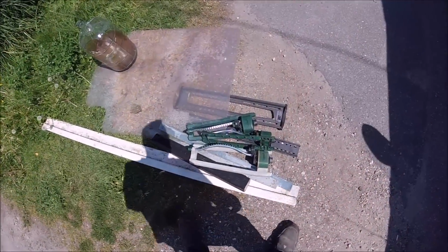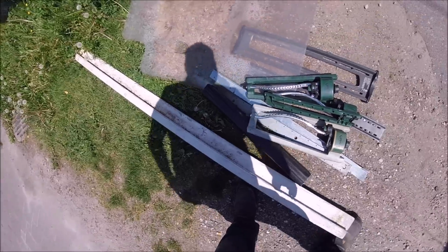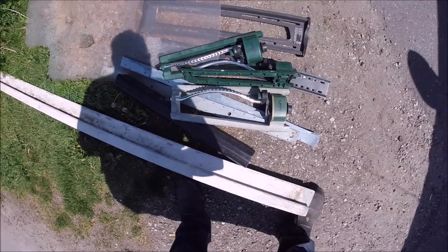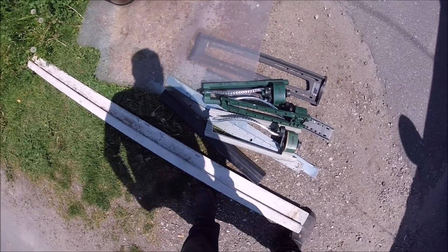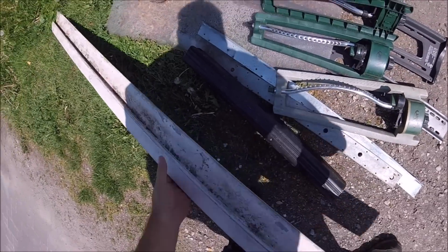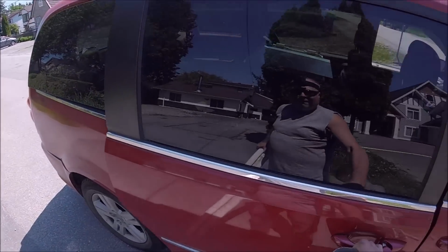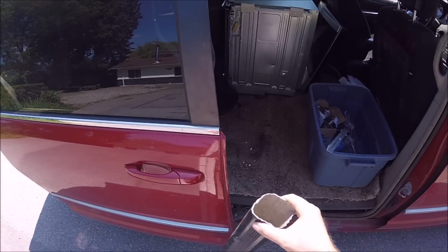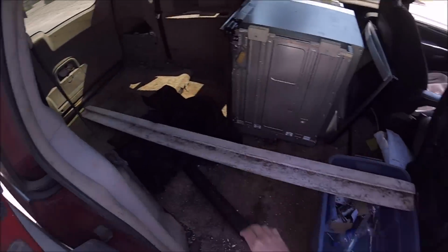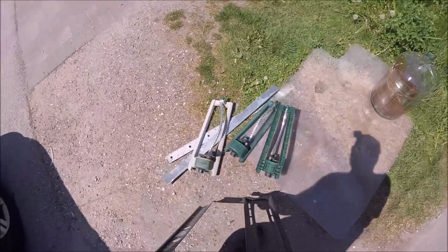Okay. Open metal here. Maybe aluminum, that one. Yep, a couple aluminum. That one aluminum one's pretty heavy for the weight.